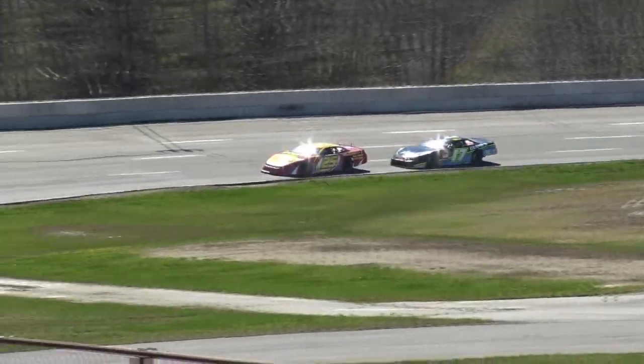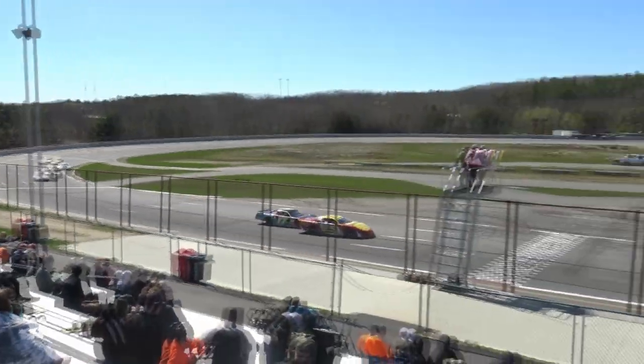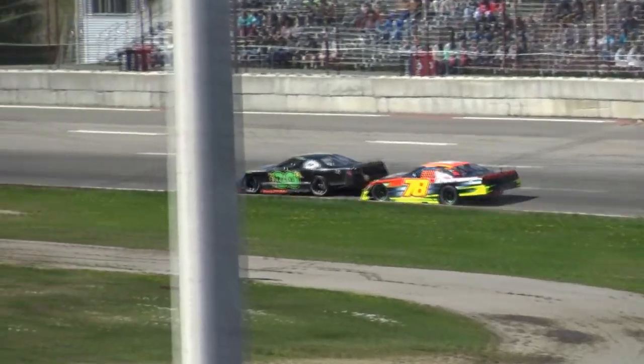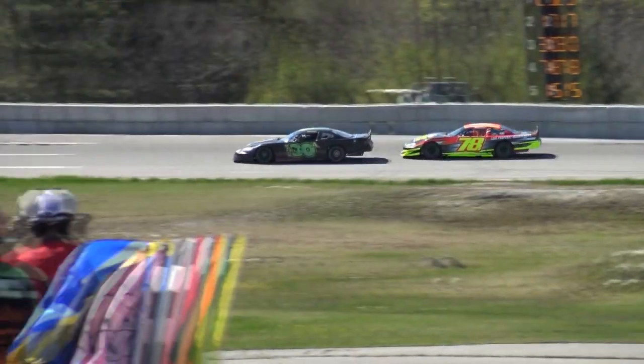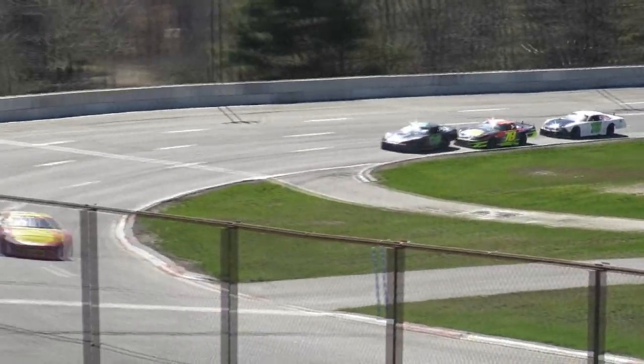Bailey gets freight trained all the way to the back row. Car not working on the outside. We'll get him settled down in and dial that 55 in. Chris Thorne now looking on the low side, now goes up to the high side on Will Collins as they make their way out of turn number 4.